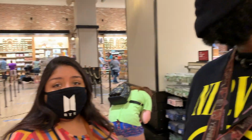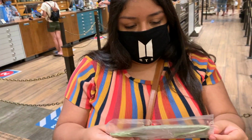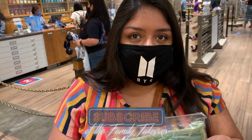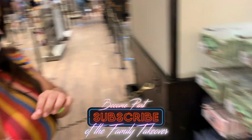Like a lot. Same. So the masks, actually, to be noted, are a little bit smaller than what you're used to. Okay. So the large is probably going to be in between a medium and a large, but it doesn't tend to fit large faces. I don't think I have a large face, so I think this will be fine. I'm sure it probably will be.